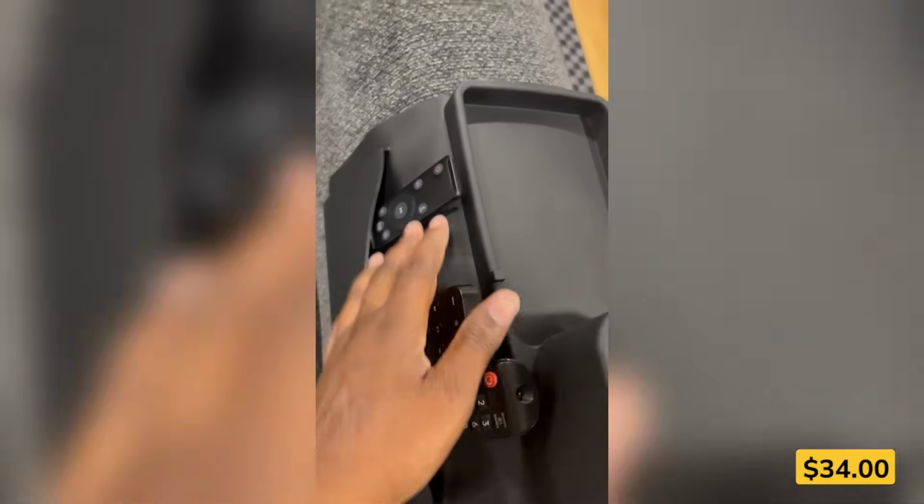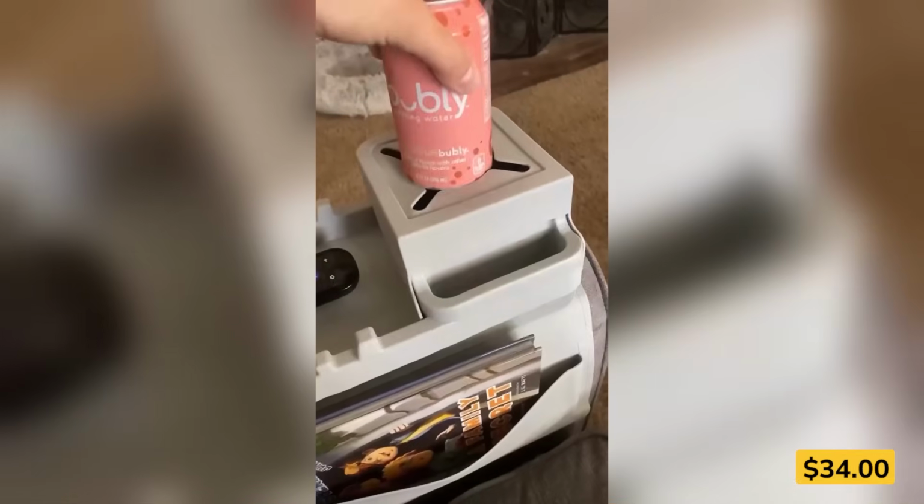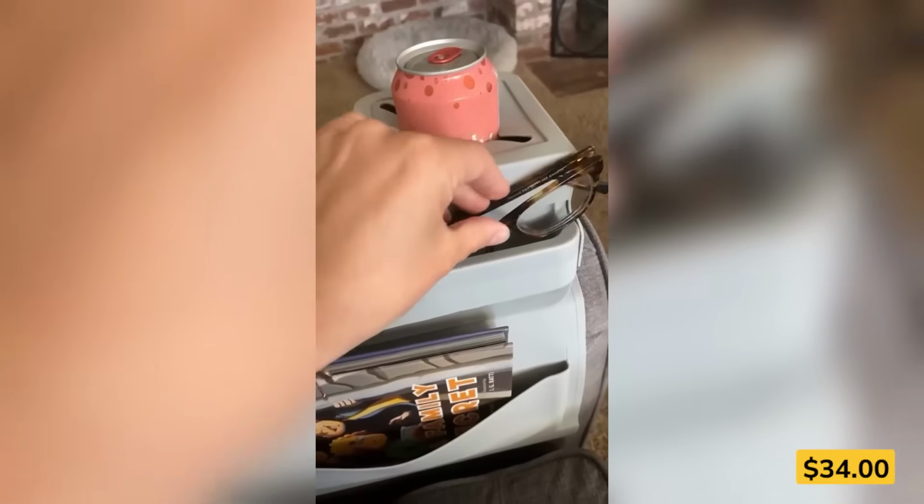reach. The oversized cup holder fits everything from mugs to tumblers, while side pockets add extra storage for remotes or magazines.